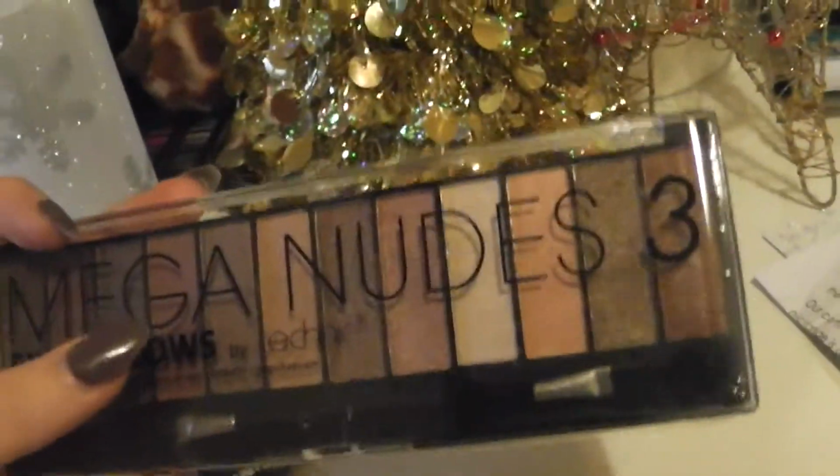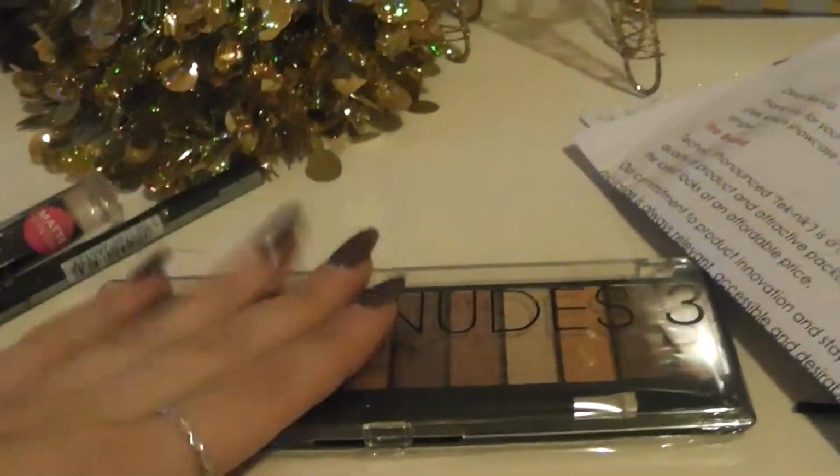So the first thing that I got is this Mega Nudes 3 palette. Look, them two shades literally complete my life. And it's just so incredibly pretty. So that is going on my eyes, maybe today, depends. Bit dull outside, so I don't know whether I want to do my makeup today.